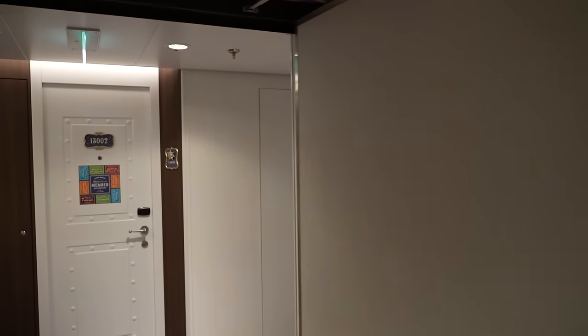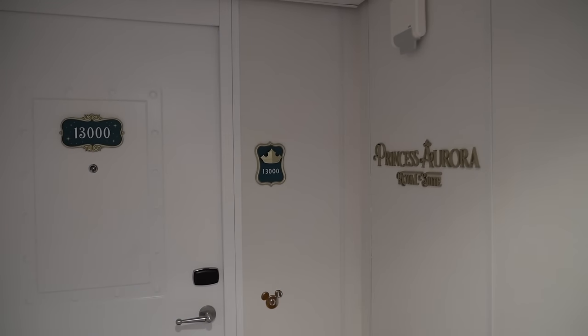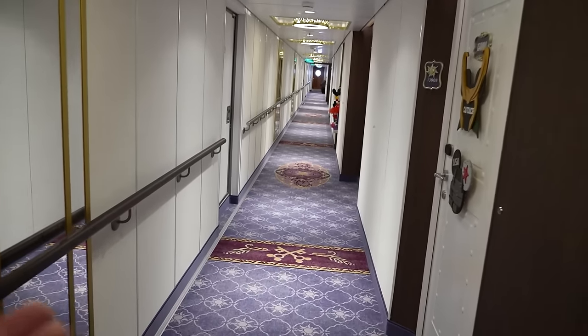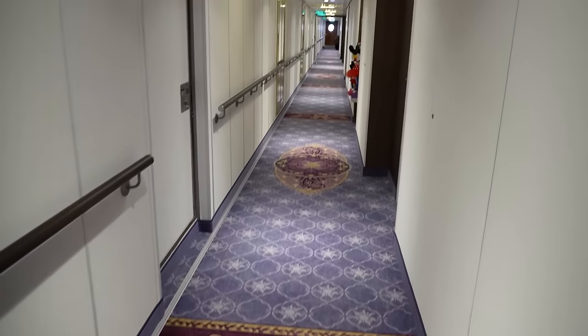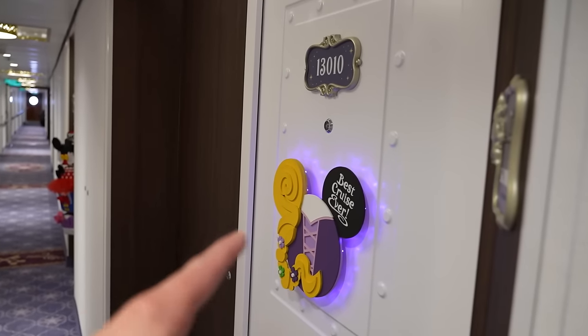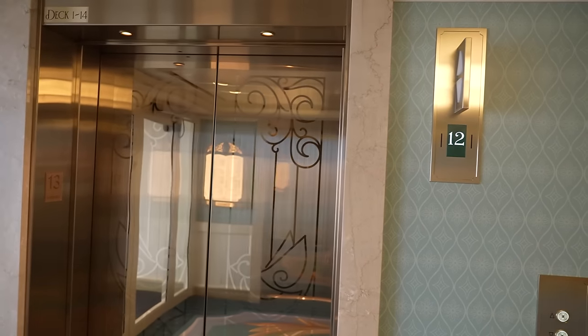And then at the end of this hallway here, we have another suite. This is the Princess Aurora Suite, 13,000. I like that concierge is Tangled theme. A lot of people up on this level seem to have these lighted door magnets. And that leads us back to the forward elevator shaft, and we're gonna go outside.